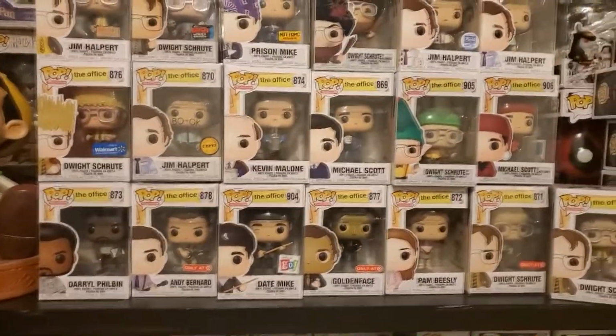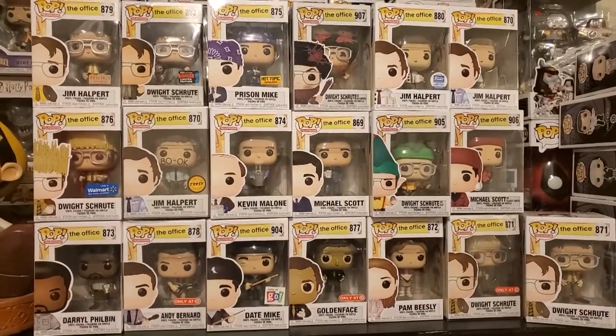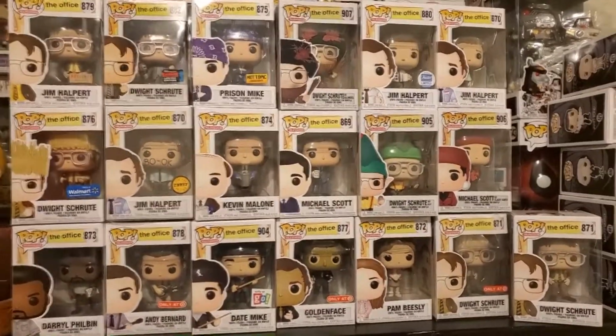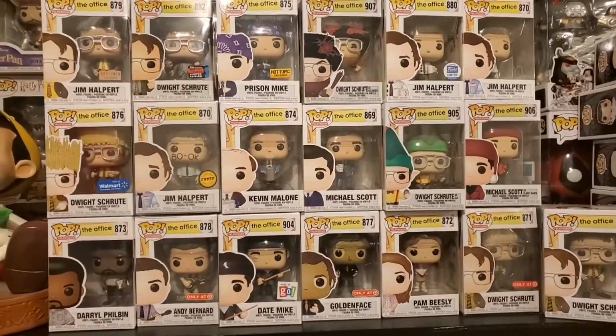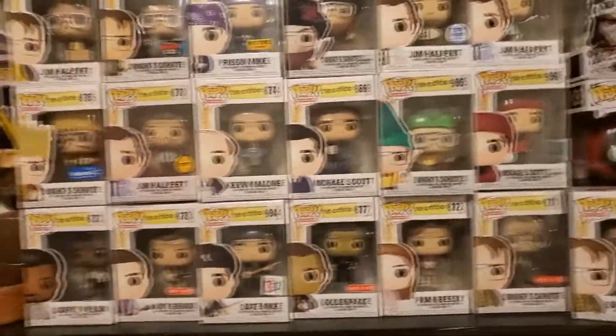Next up is my Office collection. They just started doing these and I jumped all over it. They had put out so much. I think there's just one that I'm missing, the Dwight where he has the CPR doll's face cut off on his face. I think it's FYE, I just haven't got that yet.